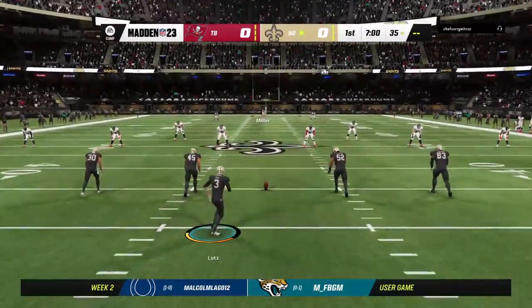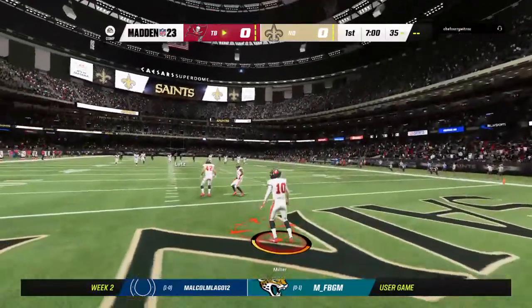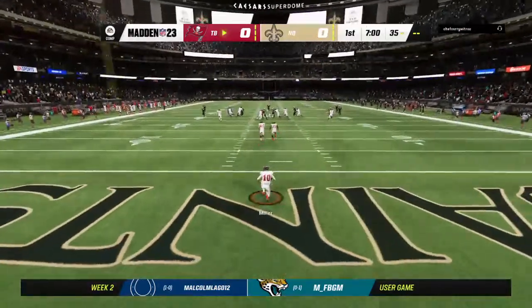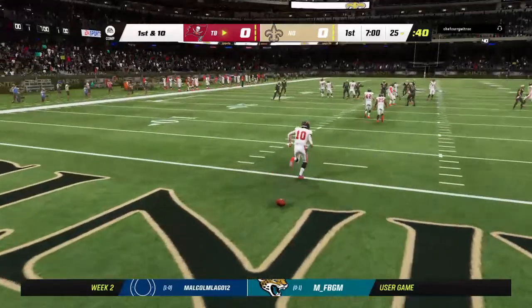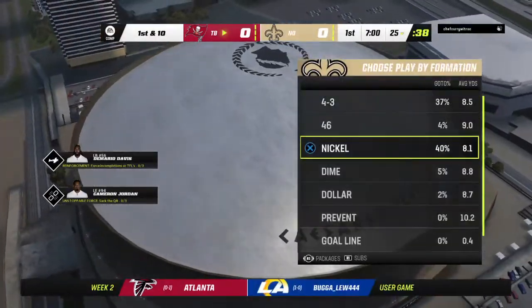First game's out of the way. Time to buckle down for the long season ahead, and we're off in week 2. And they will elect to not bring this one out as our first drive will begin at the 25.